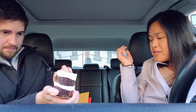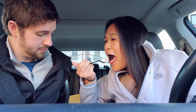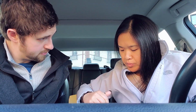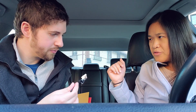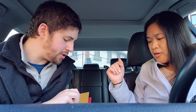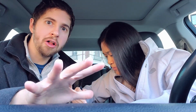I don't know how they put this in here. Chocolate cake with vanilla buttercream. Still a lot of almond flavor. What? In a chocolate cake? Oh yeah. Right? The frosting's fine. And you do get a nice little bit of bittersweet chocolate. Then almond. And it's all almond.